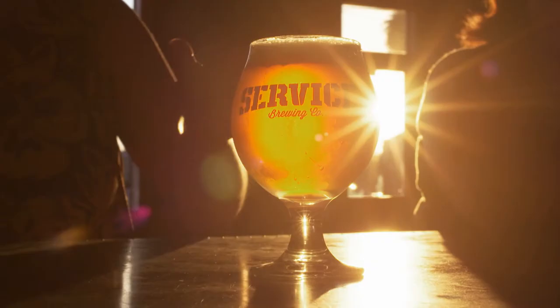Everybody that lives in Savannah is really proud of this place. It's one of the first micro brews that popped up in town, and we all think of service as ours here in Savannah.